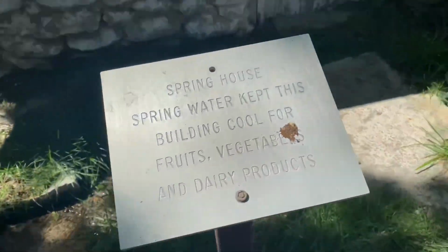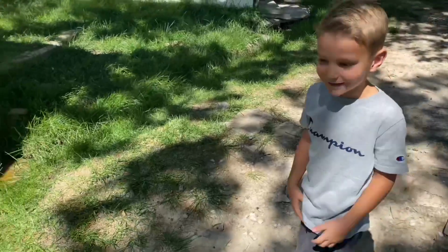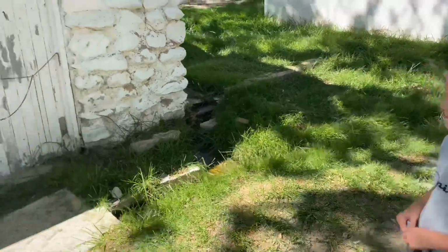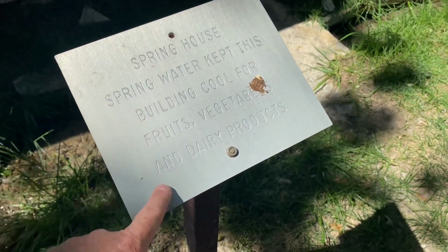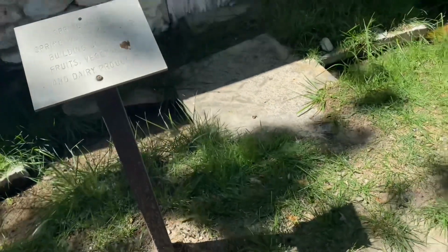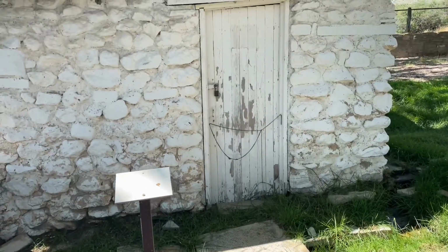Jonan, here was the refrigerator. This was the refrigerator. Think we could fit that refrigerator in our house? No? Yeah. This was called a spring house. And it says that the spring water kept this building cool for fruits, vegetables, and dairy products. And I guess on a hot day, it'd be kind of nice to go in there and just sit down for a while, wouldn't it? Yeah. Because it'd be kind of cool.